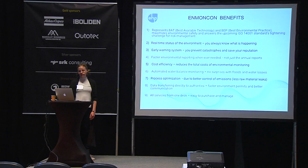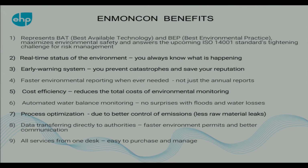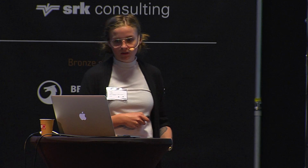Going on to the benefits of this Evironmental concept, it is designed for the industry. That is why most of this also benefits the industry. It represents best available technology and also answers to the upcoming ISO 14001 standard and the tightening of risk management, where part of this new ISO standard is that you have to have better risk management and prevent and minimize the risk even more than the prior ISO standard.